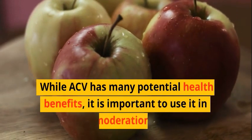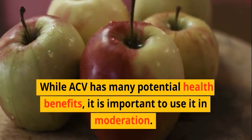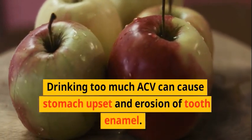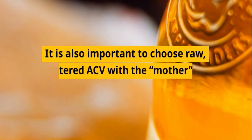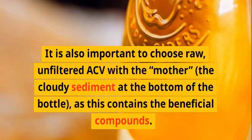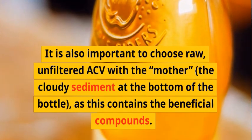While ACV has many potential health benefits, it is important to use it in moderation. Drinking too much ACV can cause stomach upset and erosion of tooth enamel. It is also important to choose raw, unfiltered ACV with the mother, the cloudy sediment at the bottom of the bottle, as this contains the beneficial compounds.